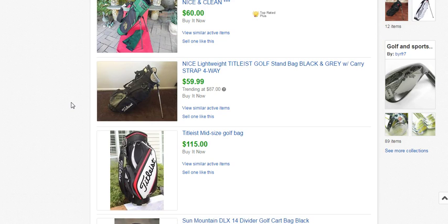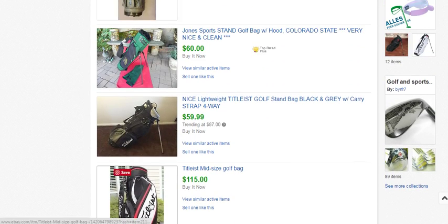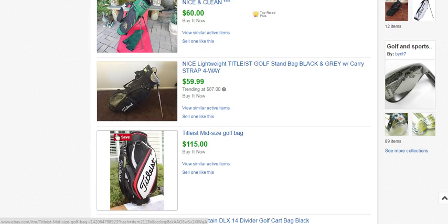Other ones will have 12 by 12 by, I think, 40, or 12 by 12 by 48 for the real tall ones. So golf boxes should run you about $5. You shouldn't have to pay more, especially for a bag around that size. It'll cost you probably between $4 to $5 at a box store.